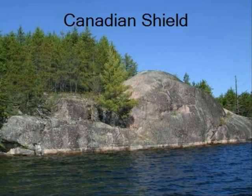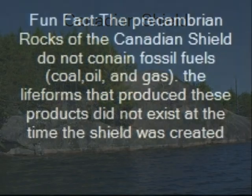They contain valuable minerals in great quantities. Because of the vast deposits of lead, gold, nickel, copper, zinc, and other important metals, the Canadian Shield is often called the storehouse of Canada's metallic minerals. In addition, diamonds have recently been found where ancient volcanoes once existed.